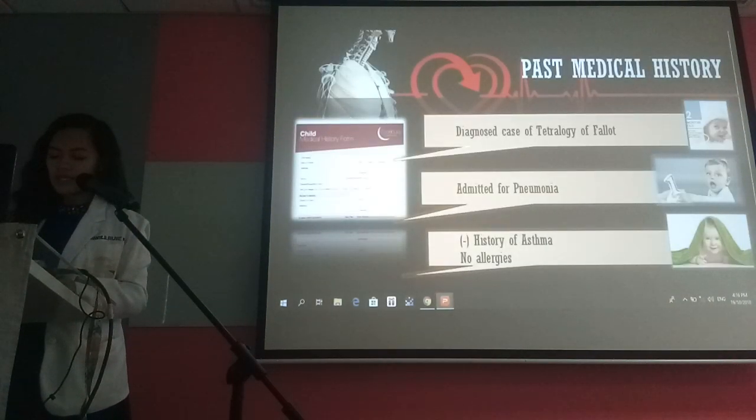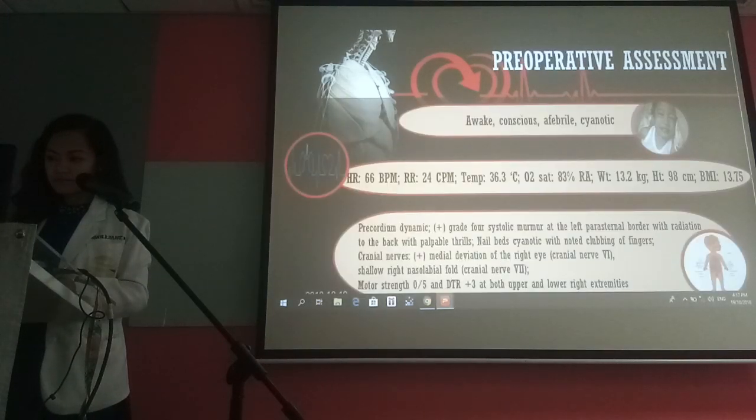Patient is a diagnosed case of tetralogy of Fallot at 2 months of age, however untreated. At 1 year old, he was admitted for pneumonia. On admission, patient was awake, conscious, afebrile, and cyanotic. The following were the initial vital signs. Precordium was dynamic and a grade 4 systolic murmur was heard. Nail beds were cyanotic with noted clubbing of fingers.